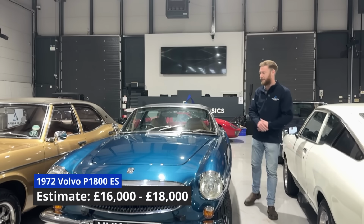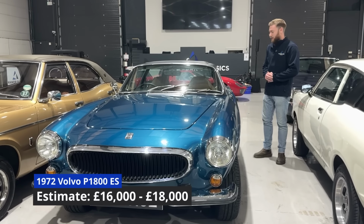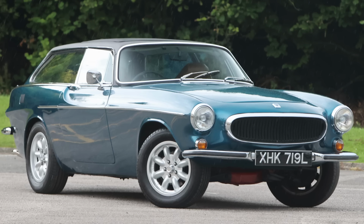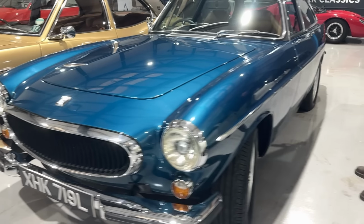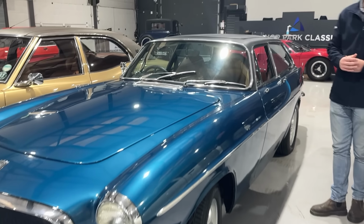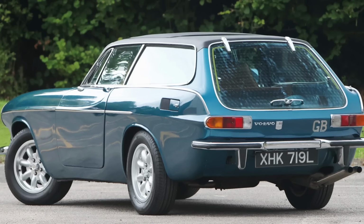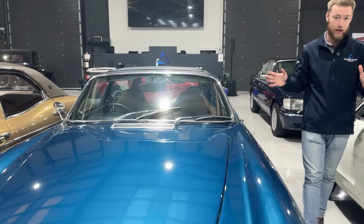And we also have this 1972 Volvo P1800 ES, which has just come in, it's still a bit hot. So if you want to see this one in person, we're taking this to Tatton Park at the weekend, Saturday and Sunday. So come have a look at it, come have a cup of tea and have a chat with us. And Jim and Tim will give you a bit more information on this one next week.